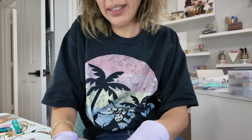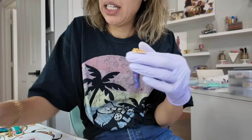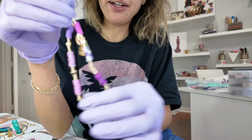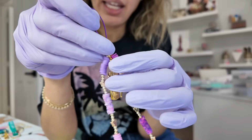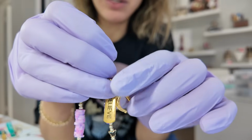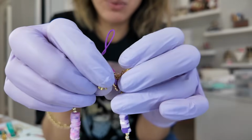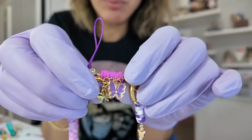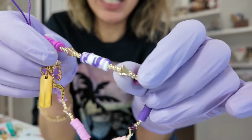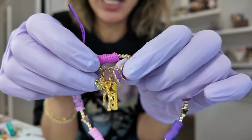And this one, you guys. So Mama wants everything to match, which I love. She ordered a gold lanyard for her phone and asked for the word believe on it, but we just threw an extra couple of charms on there for her. We did a little purple butterfly, and you'll see why in a second. A little purple butterfly. There are butterflies on the actual lanyard, so I thought that would be a nice way to tie it in.